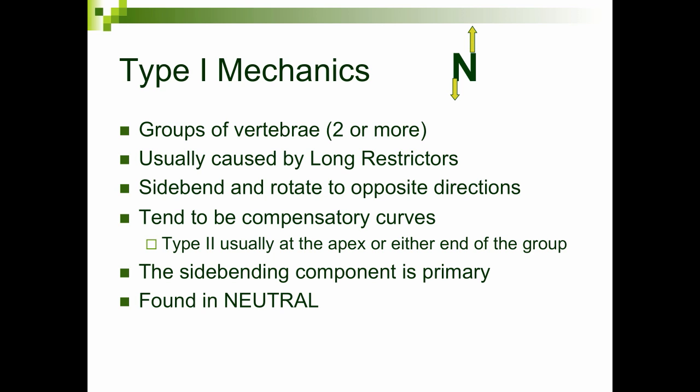So these are usually groups of vertebrae, two or more. That being said, every once in a while you can find one that moves in neutral mechanics as just one, but that's a rarer occasion. These are usually caused by the long restrictors. Remember we talked about those long muscular restrictors, the iliocostalis, longissimus, spinalis, trapezius, all of those big long muscular restrictors. They side bend and rotate to opposite directions, and they tend to be compensatory curves. So we're going to learn about type 2s next.